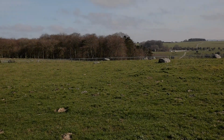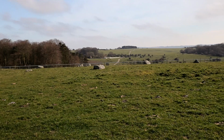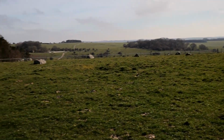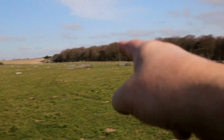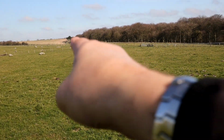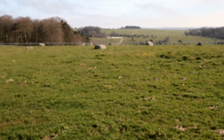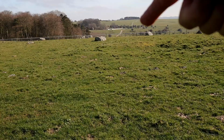So we've arrived at Fifield Down. This is where I'm going to be spending the next few hours, wandering around here. Incidentally, the path to come down is just beyond this gate here. You walk down there and you see the path winding up into the distance, all the way up the hill.